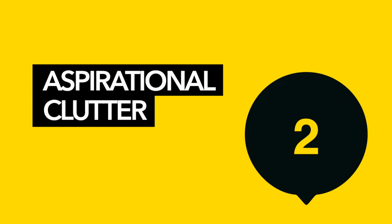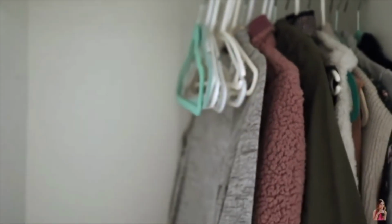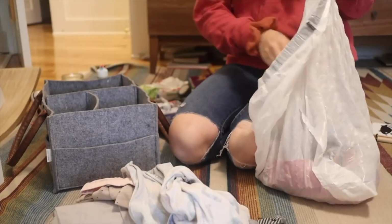Next type of clutter is aspirational clutter. Aspirational clutter is the clutter you hold on to for a future version of yourself. For clothes that you'll wear when you lose the weight, for craft supplies that you'll use when you're not so busy, for equipment for a hobby that sounds really great, but you can't quite commit to. So how do you deal with this clutter?